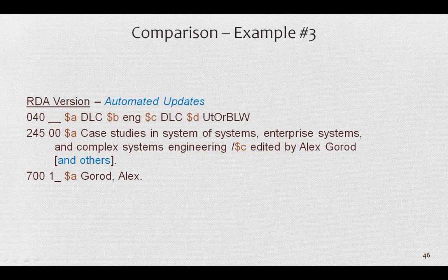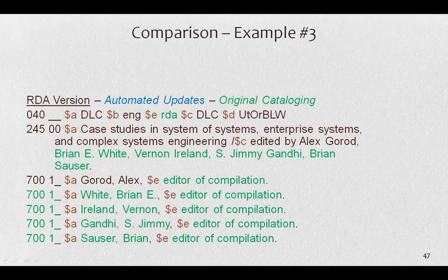For our automated process, we simply change the ellipses plus the et al., and I'll jump back again so you can see that. We change that to "and others," and essentially that's all that we do in automated. With the item in hand, we have access to the title page from which we can add the names of the other editors to the 245 subfield C and add them into access points with the appropriate relationship designators.